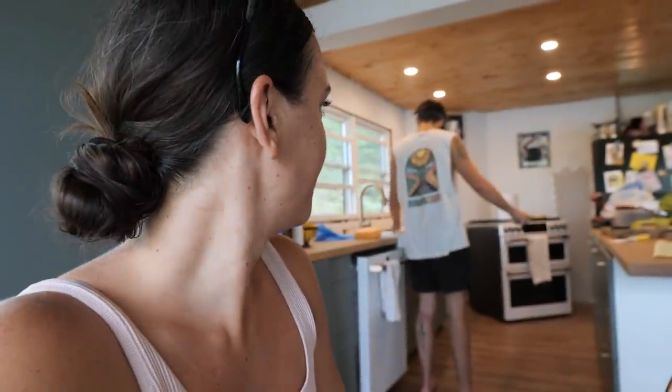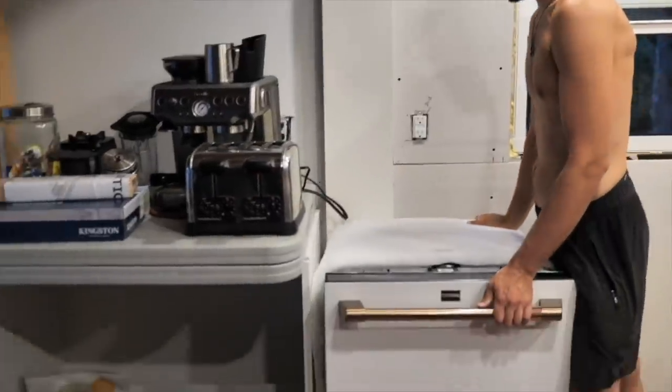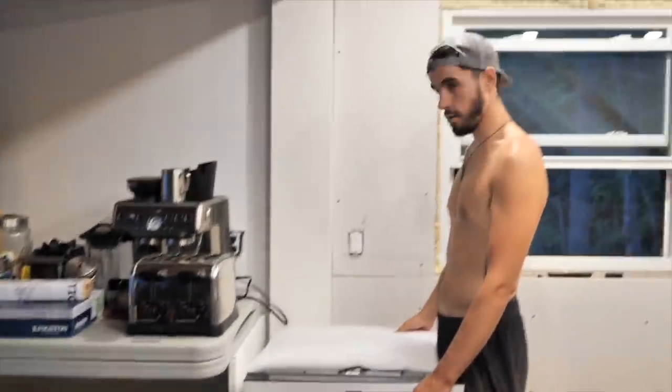If you've been watching the series, you might remember that our dishwasher sticks out a little bit. So we're just gonna trim it up first and pretend that never happened. Yeah, IKEA lady, that was so helpful. And she's told us this would go here. But this does not go here.